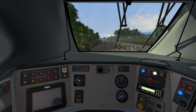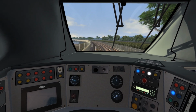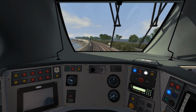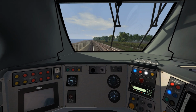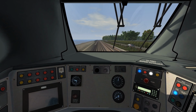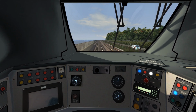I'm currently just in a very low power setting trying to maintain this speed, but I'm also keeping a close eye on our speed, so I will adjust the power if necessary to ensure that we don't end up breaking the speed limits. So our speed was just crawling up slightly there. I have now idled the power once again. Now speed should start falling back.